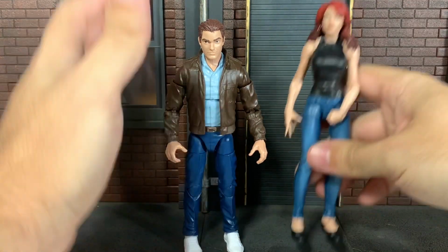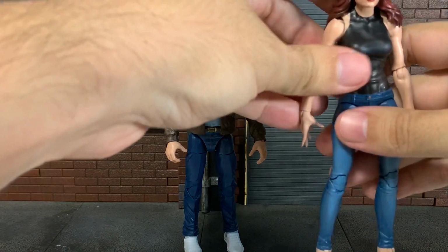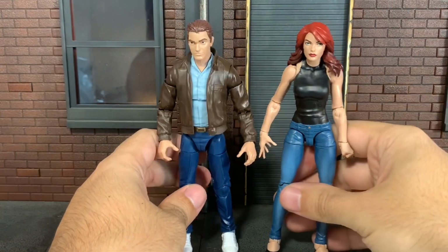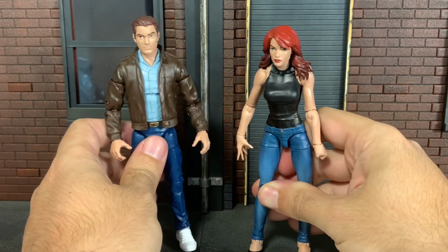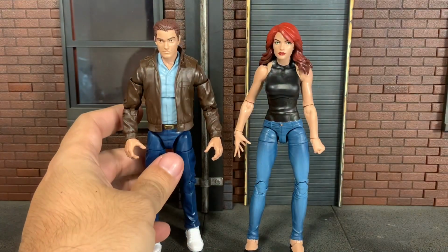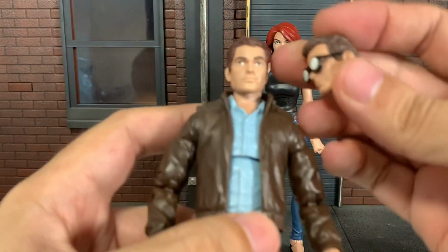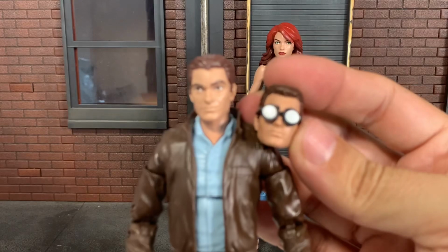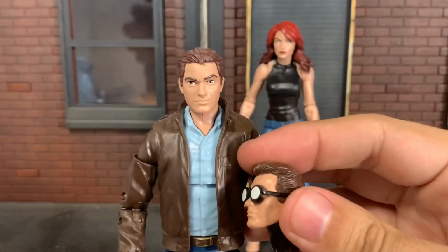Get these two together. This was the original Mary Jane. Original as in, I haven't put on the Gwen Stacy head accessory. So looking great together. This was originally a Black Widow head, I believe. Wow, that looks good. Let's see how, excuse me. Focus.